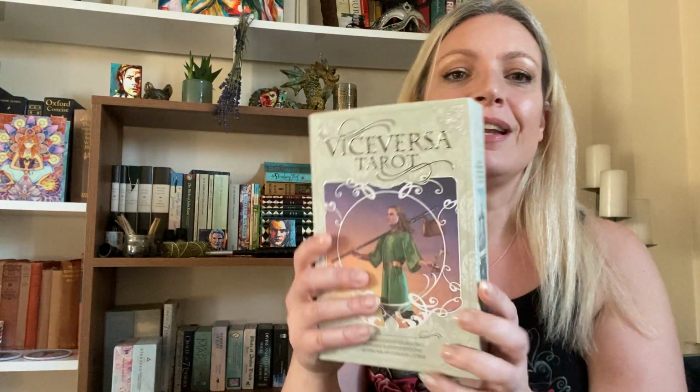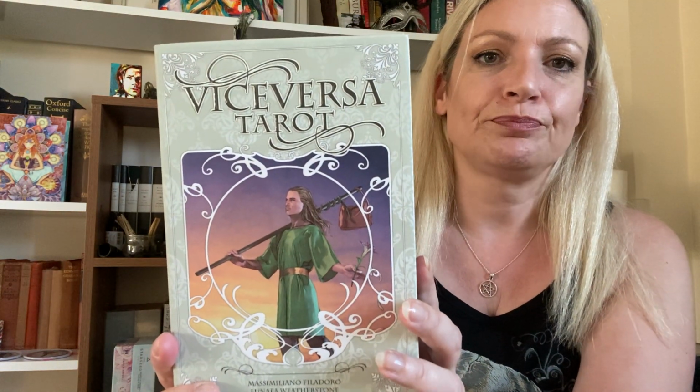And because it is two-sided, it's even more confusing because you don't know which one you're supposed to read. When I do my shuffling and picking my cards, I usually wait for jumpers out of the pack. And so with this one, I'm never sure: should I turn it over when it lands down, or should I leave it on the side that's facing up? So I do get a little bit confused by this one, but it is a beautiful deck.